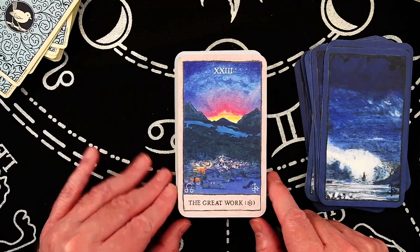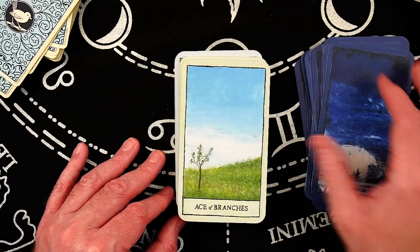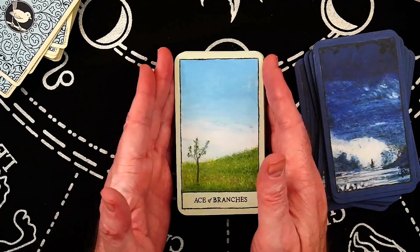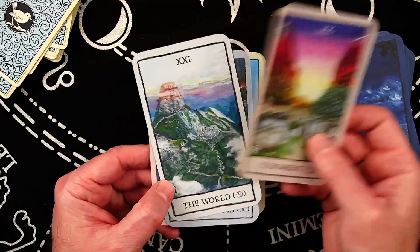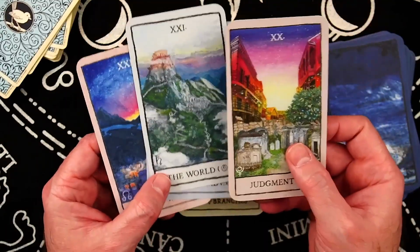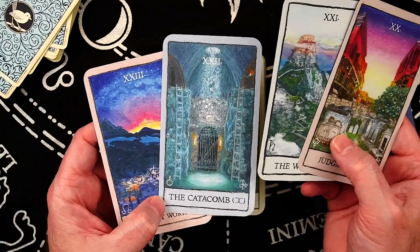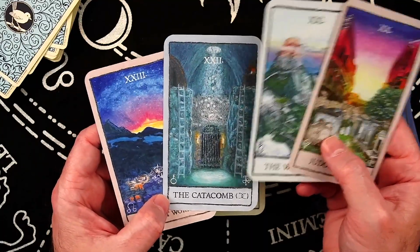So the extra cards are in the major arcana, it looks like. Now we go to the minors. Okay. What do you think so far? Do you resonate with these? You enjoy? I don't know, it just reminds me of like little postcards I used to get when I was a kid. They're very soothing to look at too. It's like you can really get into these cards and really enjoy them.